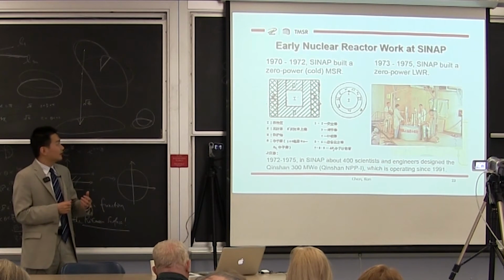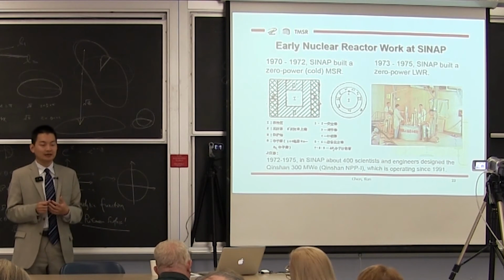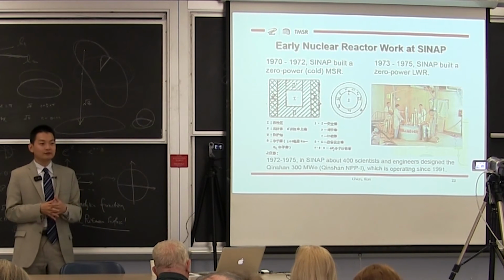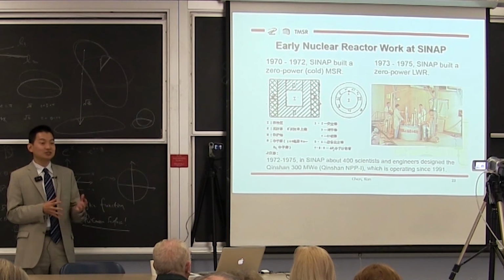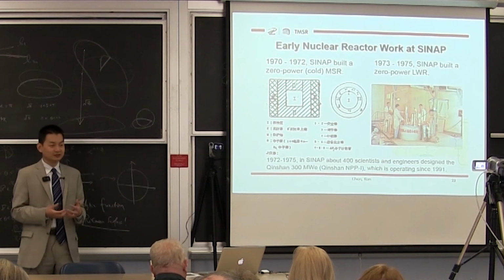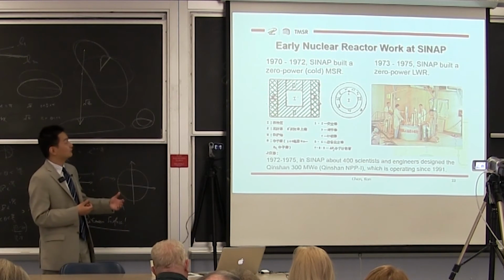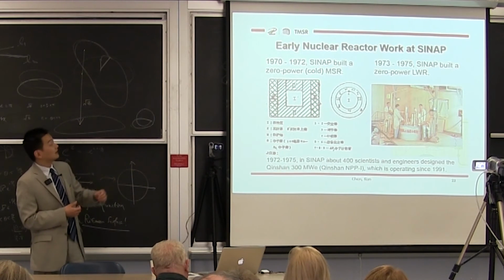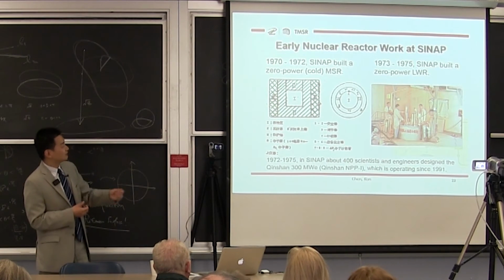After a few months, they found that aluminum is heavily damaged by corrosion. So they evaluated the situation. They thought it was impossible to produce a reliable material that can actually work in the molten salt reactor. Then they shifted the effort from molten salt to light water reactor, from 1973 to 1975.